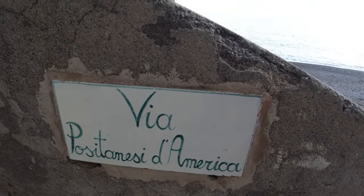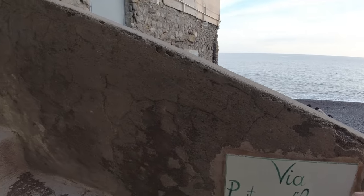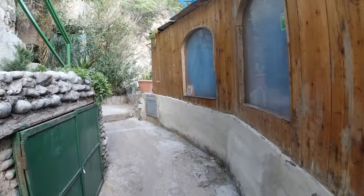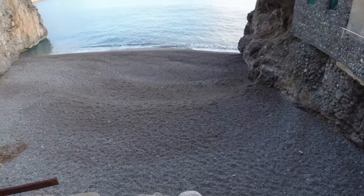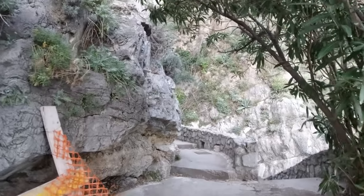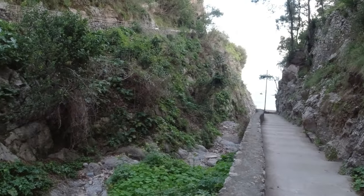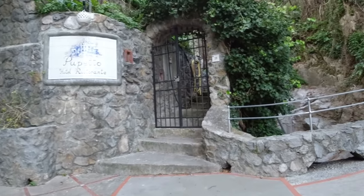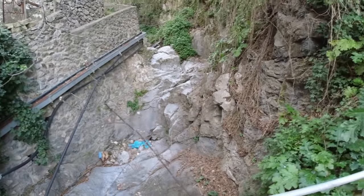Yes, this is it. The guy at the hotel had mentioned it's called the Way of Positano of America. Kind of like America Boulevard or something, I guess. Not boulevard, but trail or path. Okay. Lots of really interesting nooks and crannies around here. Looks like we're going uphill for a little ways. A very cute bridge here. I guess in spring, then there must be water running there, or after a rain.